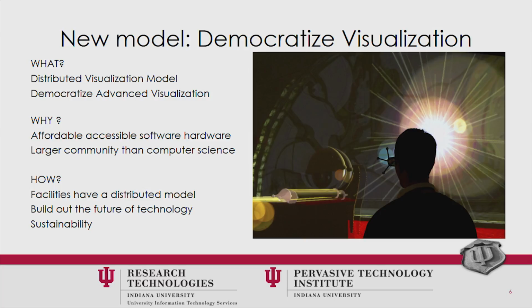And the reason for this is because the graphics hardware has become so much more accessible. And there's a much larger community using computer graphics now than just what was once the computer science community. So now we have facilities all across campus and no longer housed in just a single facility. So we're trying to test things and build out the future ideas in the lab and then deploy those across campus and have a much more sustainable model.